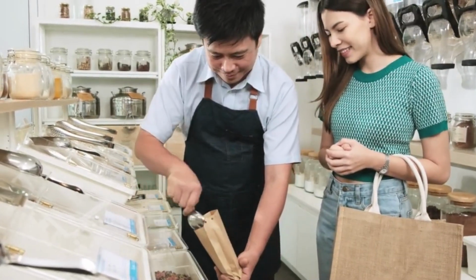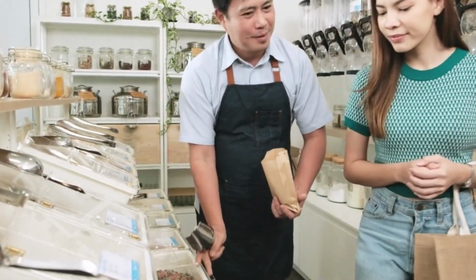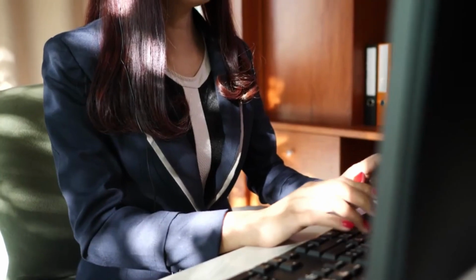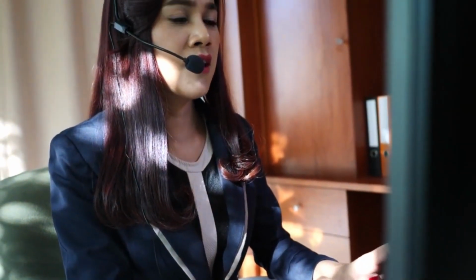Speaking of reviews, they are the lifeblood of your Amazon business. They provide social proof to potential customers and can significantly influence purchasing decisions. Encourage your customers to leave reviews by providing excellent service and follow-up communication. However, remember to stay within Amazon's guidelines for soliciting reviews.